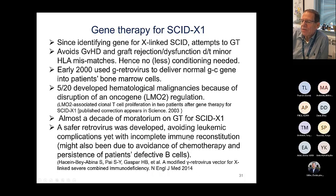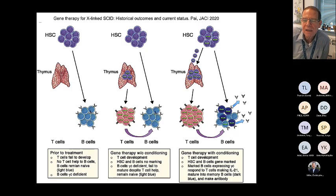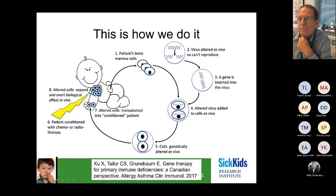Nevertheless, they found out that the immune reconstitution was incomplete. Eventually, they found out that this was because they avoided the use of chemotherapy. And when they avoided the use of chemotherapy, they were unable to engraft T cells. So now they figured out they needed some amount of chemotherapy to allow engraftment of the corrected T cells, and that these corrected T cells would need to also interact with the corrected B cells. So it was not enough to correct just the B cells. They needed to engraft T cells.